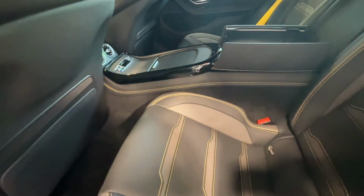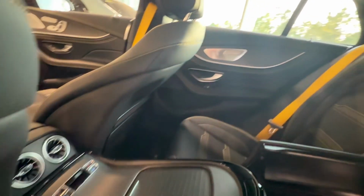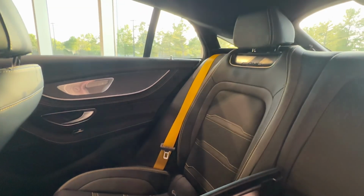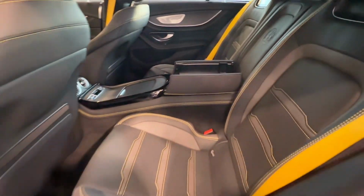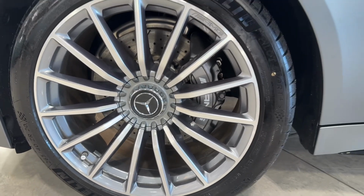seat package, which gives you split folding rear seats. You actually have temperature controlled cup holders and 3-zone climate control and heated rear seats. If you do work from your car, you do have a 150-volt AC power outlet, so you could plug in your laptop.